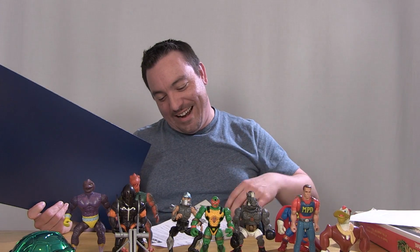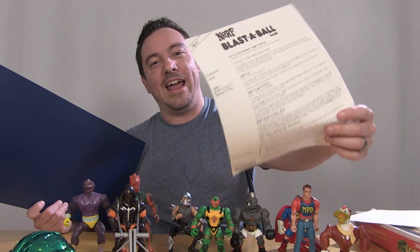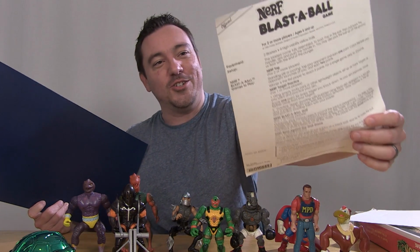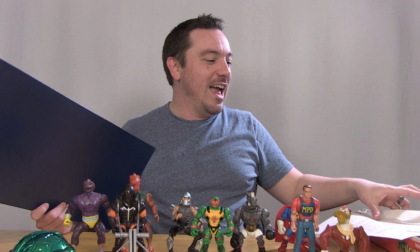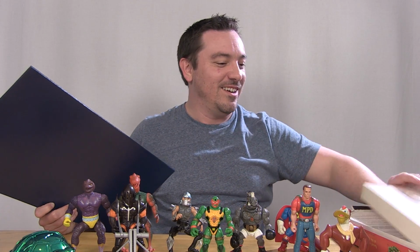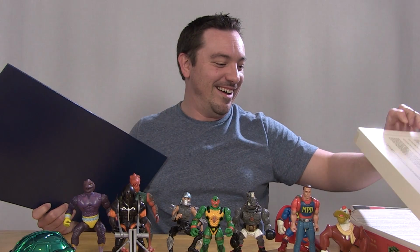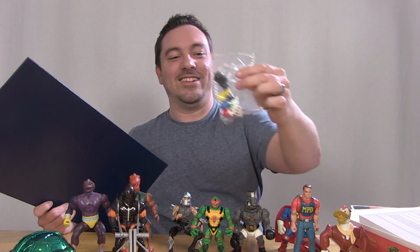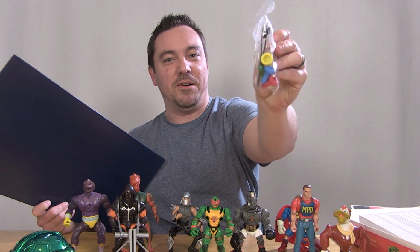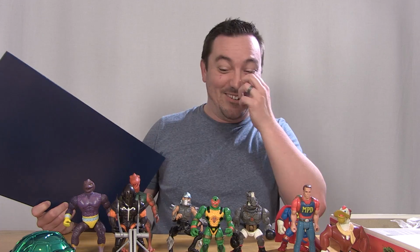You probably noticed that when I held it up, I just grabbed it and threw it. I didn't even notice that. Nerf Blast-A-Ball game? Huh. Does anybody need instructions for Nerf Blast-A-Ball game? That's okay. Actually, it looks like the instructions are printed on the actual insert here. Then we also got game pawns and a dice and the spinner pieces there. That's hilarious. I didn't even notice that. I wonder if anybody's missing those instructions. Anyway, back to what I was saying.